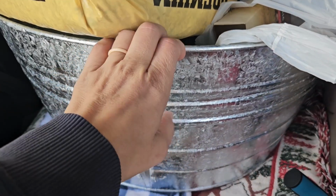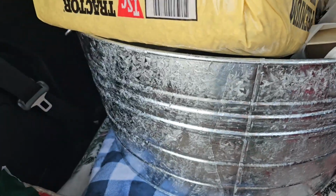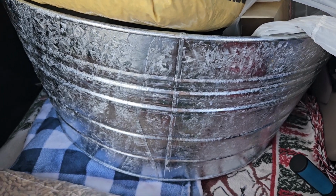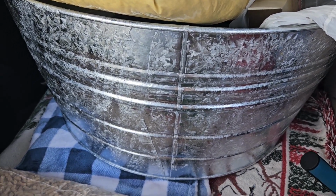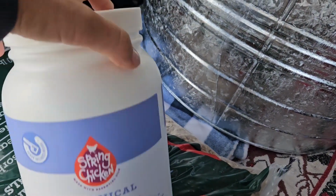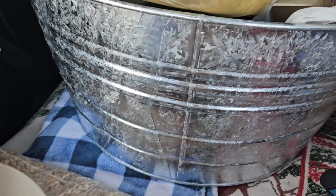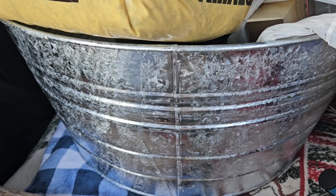And this galvanized tub right here will be for their dust bath, so I'm excited to show you that also. You can add pine shavings in there with sand and this stuff. There's a lot of different ways to make a dust bath. It doesn't have to be that recipe, but that's what I do.